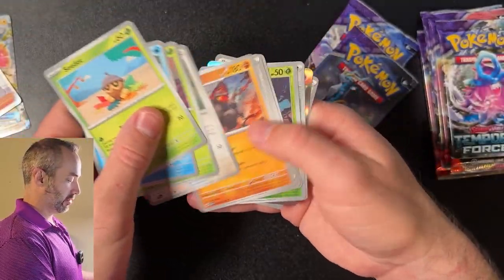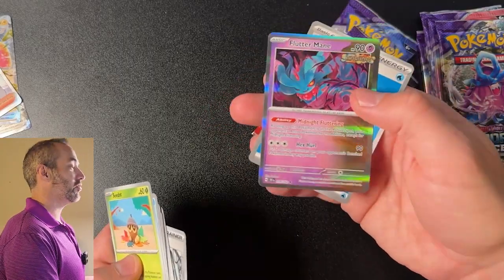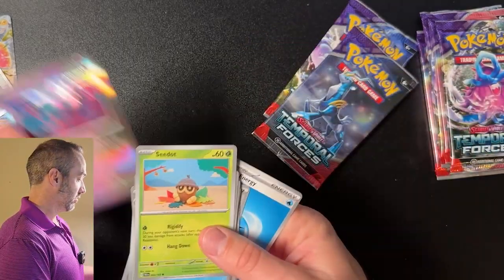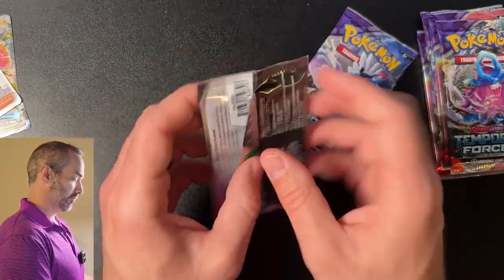Oh, there's something cool back here. Flutter Mane. These holos look very holographic, if that makes sense. They're very shiny. I like the shiny cards, guys.